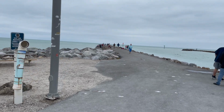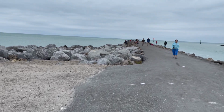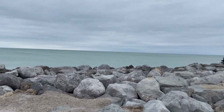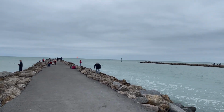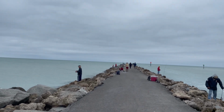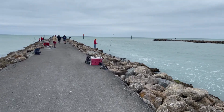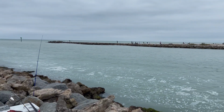All right. This pretty much seems to be identical to the North Jetty. Nice view out into the Gulf of Mexico. All right, we're continuing down the jetty. There's quite a few people fishing here. I don't know if anybody's catching anything or not. Who knows? Somebody's got to be catching something or they wouldn't be here. Another look across to the North Jetty.